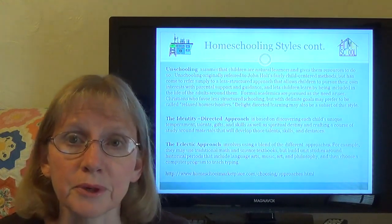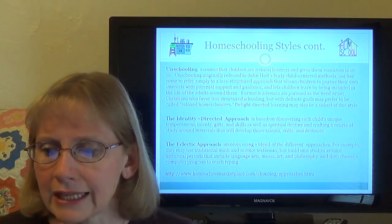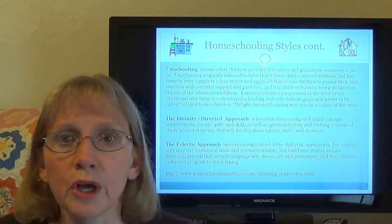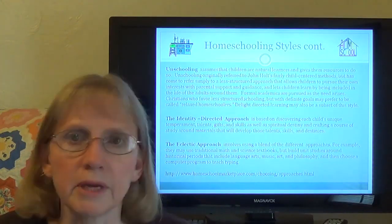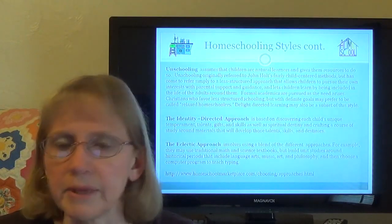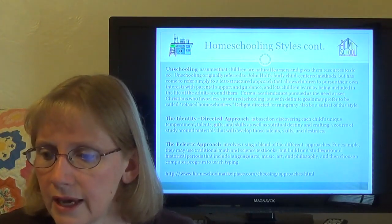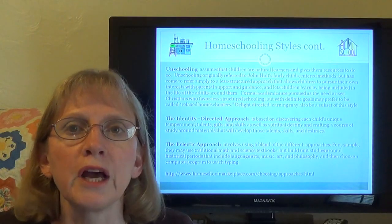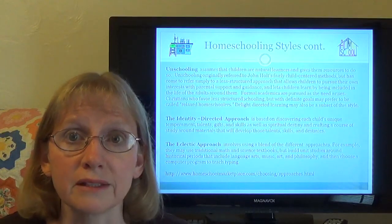And then we have the eclectic approach. So I would say that we were eclectic, and you might have figured that out by now. Eclectic involves kind of blending different approaches together. So you might decide to use some traditional curriculum, textbooks, but you might build unit studies around maybe historical periods or something like that, and incorporate maybe language arts and music and art, things like that. Then you might choose to use a computer program to teach something else. So if you're eclectic, you can really kind of pick and choose the different things that work best for each child in your family.